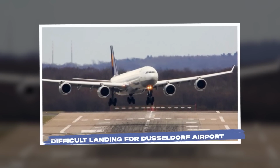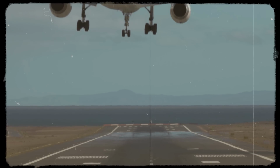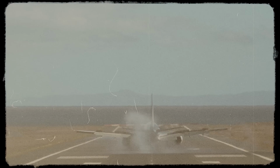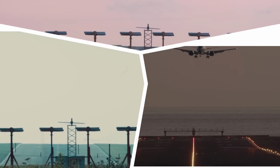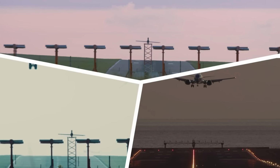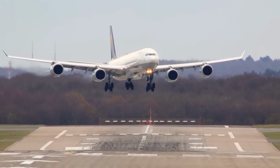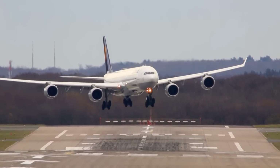Difficult landing, Dusseldorf Airport. But hold on there, because it seems Germany has quite a few precarious landing moments. Hold on tight as we witness more incredible footage of planes struggling to land and take off in fierce crosswinds during 2016's Storm Katie at Dusseldorf Airport.